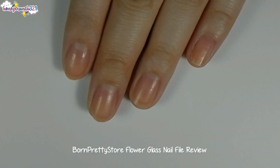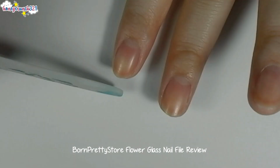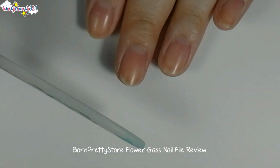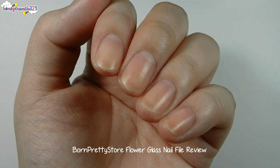So after clipping my nails, let's file the edges. And after filing all of them, here are my nails.